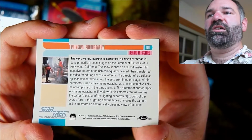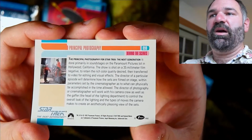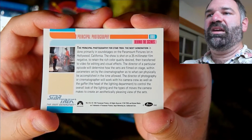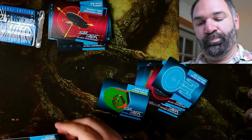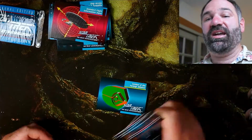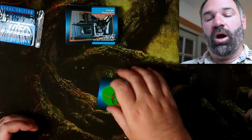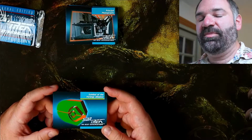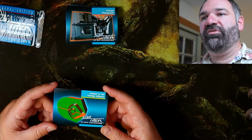The director of photography or cinematographer will work with his camera crew as well as the gaffer, the head of the lighting department, to control the overall look of the lighting and the types of moves the camera makes to create an aesthetically pleasing view of the sets. So that's just basically principal photography generally. That's nothing unique to Star Trek, except, as I say, The Next Generation had its visual effects all done on digital videotape, which is why they had to be redone in order to remaster for high definition. They actually had to redo all the visual effects.